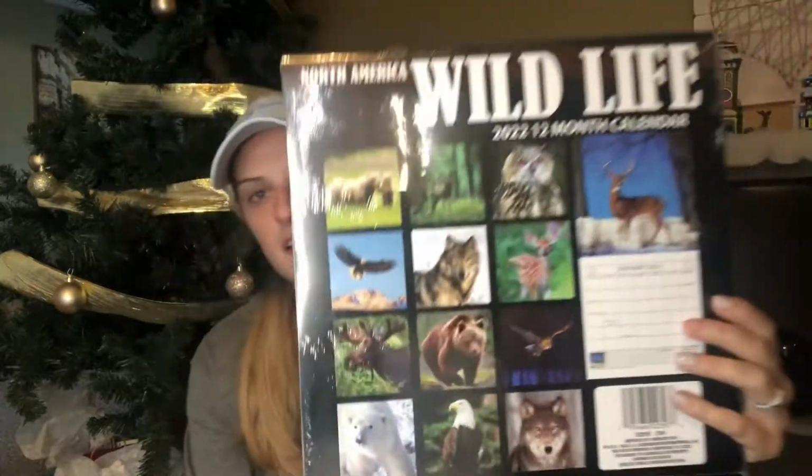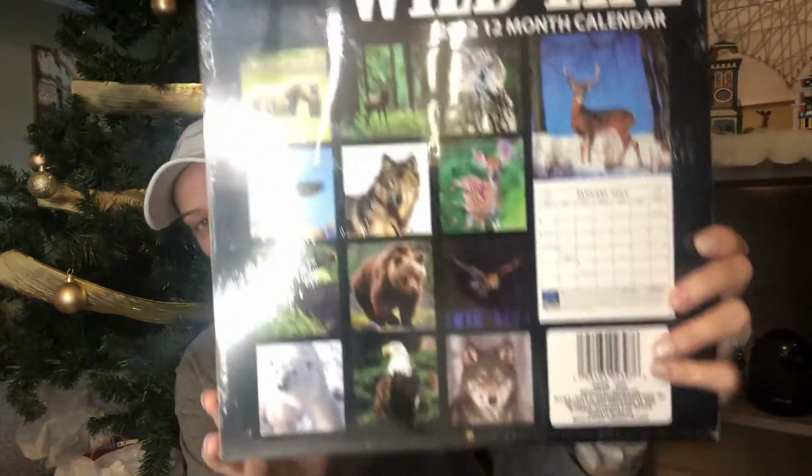And my ring light is really washing this out, but it just has some really cute stuff on there. And they had tons and tons of different calendars. They always do different calendars, but I knew that he would like this one, so that's the one that I snagged for him.